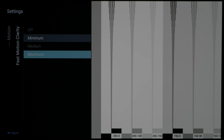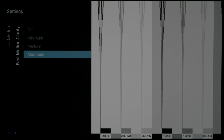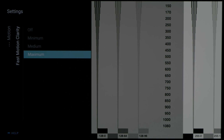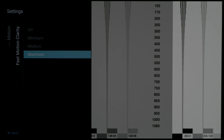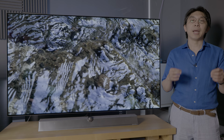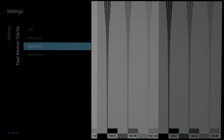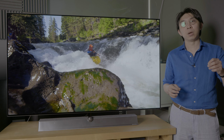Going from minimum to maximum improved motion clarity somewhat as expected, but we were surprised to find the picture getting slightly brighter too. This is different from the 120Hz BFI implementation of other OLED manufacturers, where increasing the strength of 120Hz BFI would darken the image on screen. Perhaps what Philips have done is to also boost OLED luminance under the hood to compensate. In any case, none of the Fast Motion Clarity settings on the Philips OLED+936 introduced any significant flicker to our eyes, which is good news for those of you intending to use 120Hz BFI to reduce motion blur when watching SDR sports content.